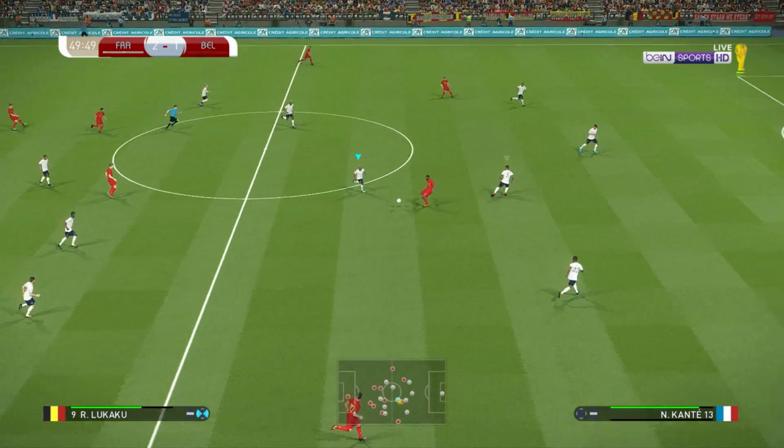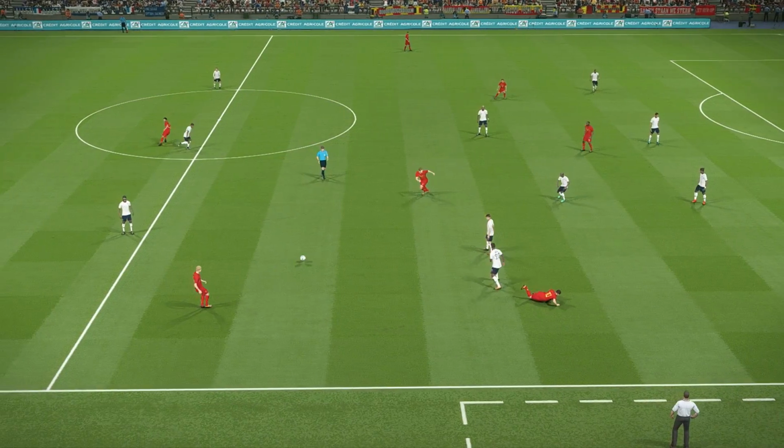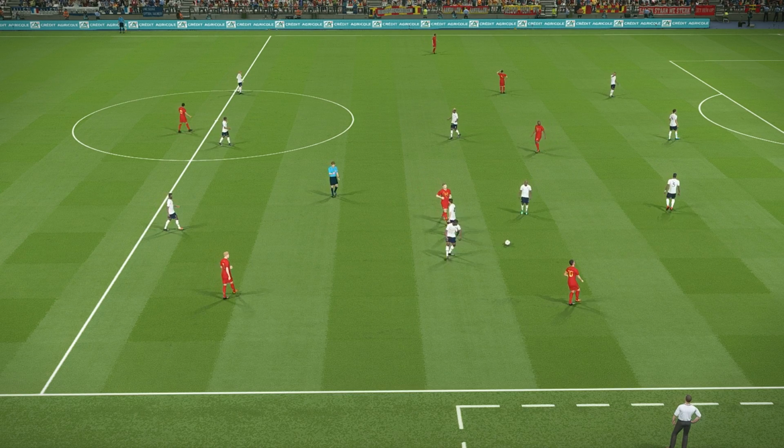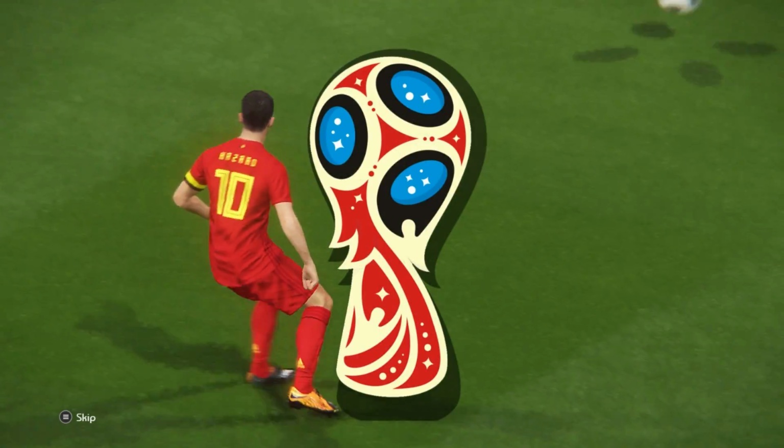Looking, aimed low and direct, and it's Hazard. Yeah, he's pulled him up for that challenge. And the referee has shown him a yellow card.